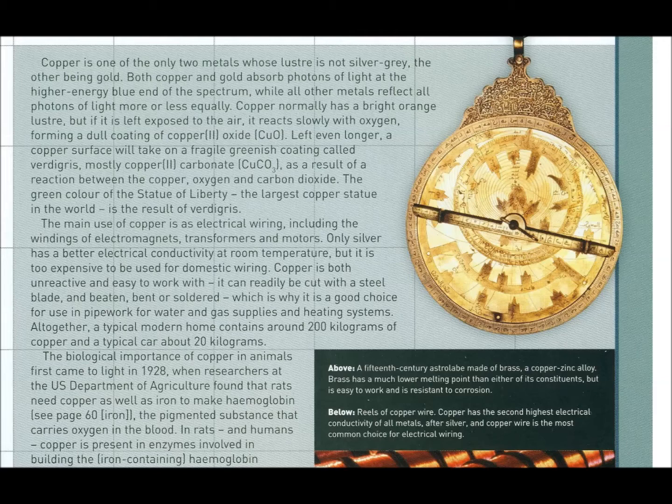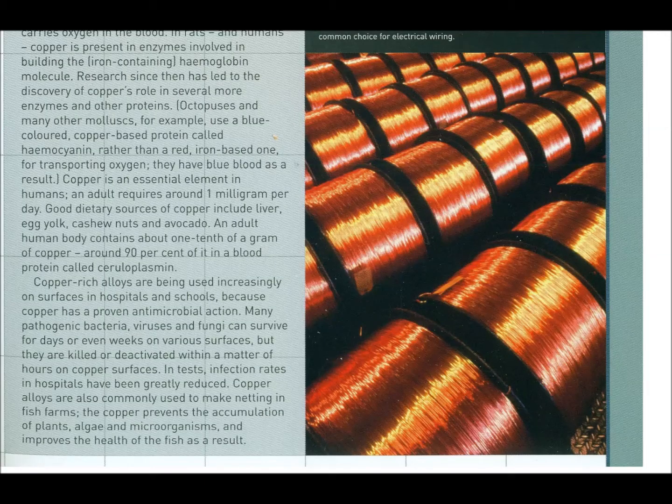The biological importance of copper in animals first came to light in 1928 when researchers at the U.S. Department of Agriculture found that rats need copper as well as iron to make hemoglobin. See page 60, iron. Hemoglobin is the pigmented substance that carries oxygen in the blood. In rats and humans, copper is present in enzymes involved in building the iron-containing hemoglobin molecule.